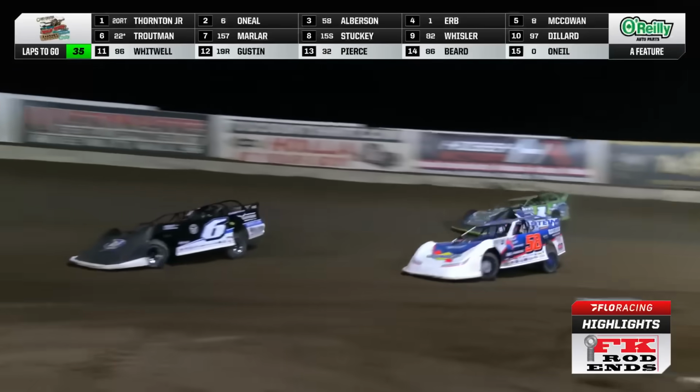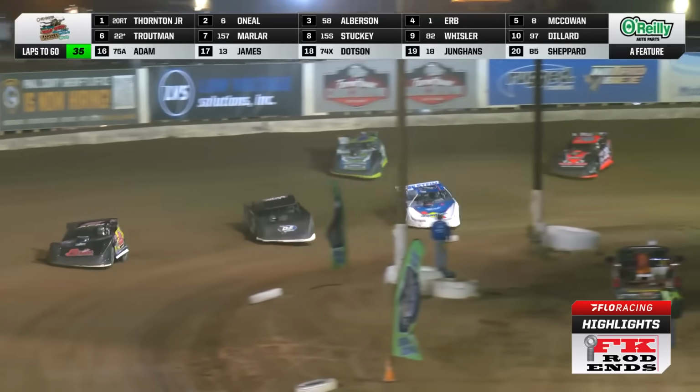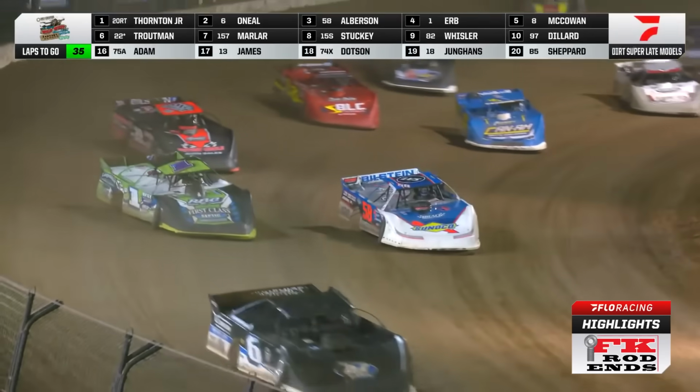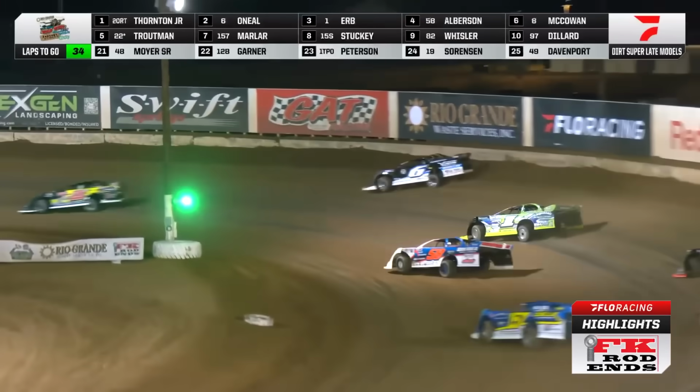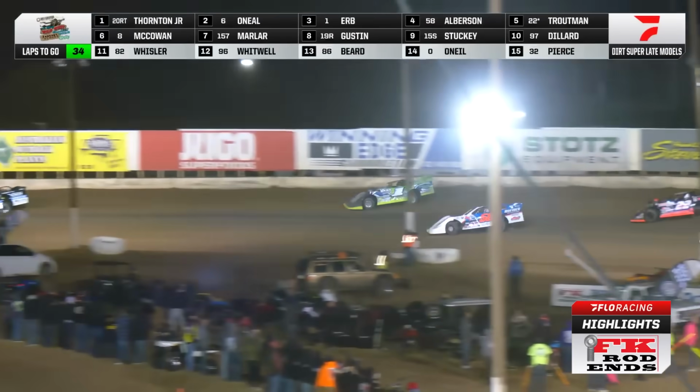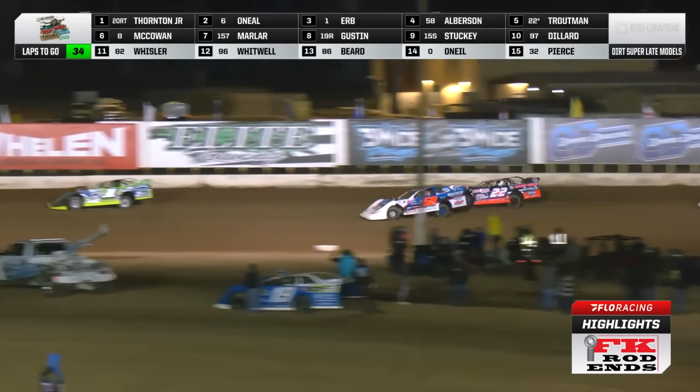Not this time. Meanwhile, Tyler Erb's going to try to go 2 for 1. Turbo heads to the top shelf. Oh, man, it is some whoop-de-doos in the middle. Tyler Erb, 6th up to 3rd. Car number 1 on the move. I can't swear to it, but I think the 58 had all 4 tires off the ground down there. Look at Drake Troutman getting a run.